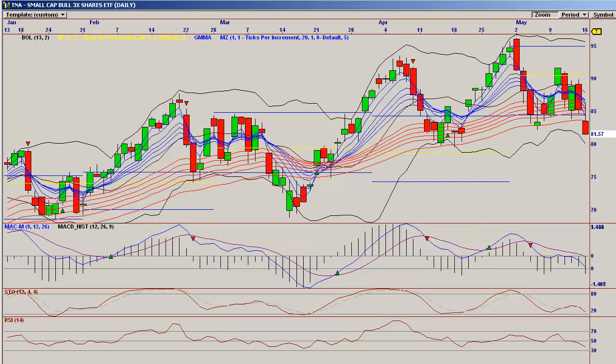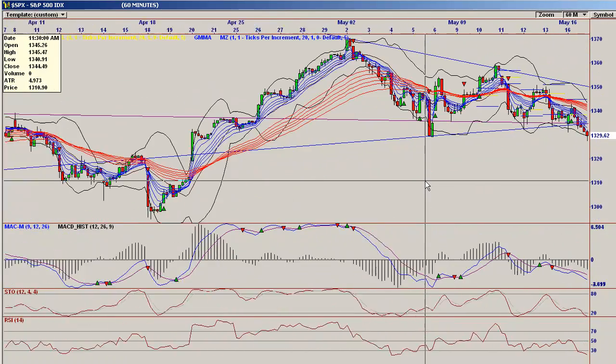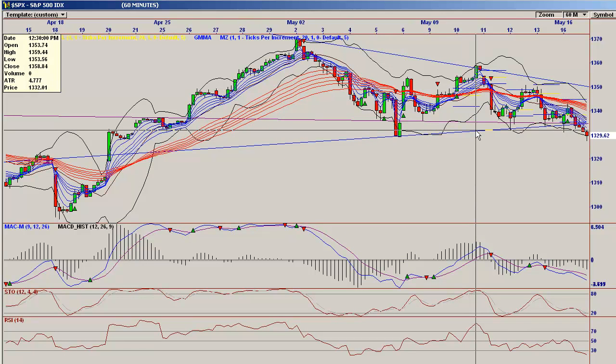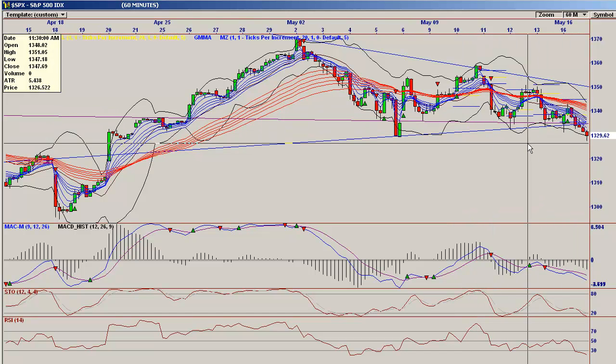But of course, the most interesting thing tonight was SPX and those two necklines. I really think that those are going to play a major part of this developing story.